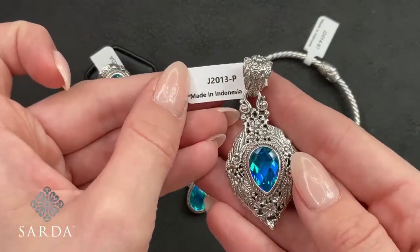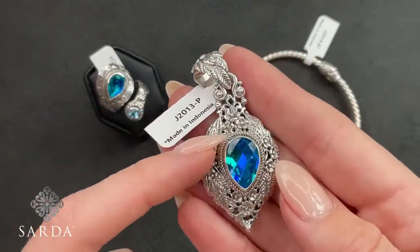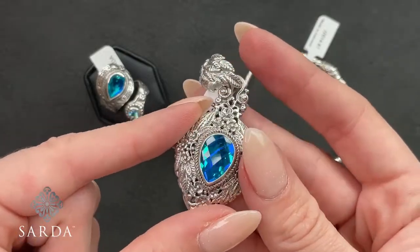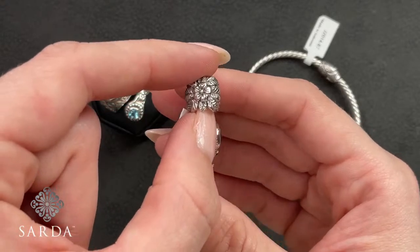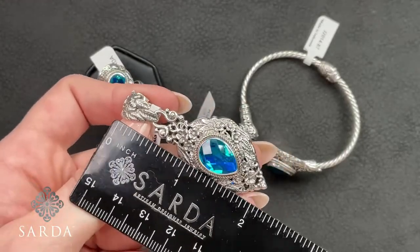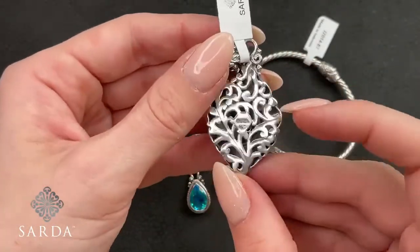Okay, the pendant, J2013, for $89.99. In this, you can see all of the fringe of peonies and leaf details, again with this beautiful pear-shaped checkerboard top stone. The bale, how interesting. Yes, the bale has the fringe of peonies right on the top. It's super cute. And this is just a regular bale, so this will slide over instead of open up like the magnetic. This is a little over 2 inches. Very pretty. And then the back has a really pretty tree of life.